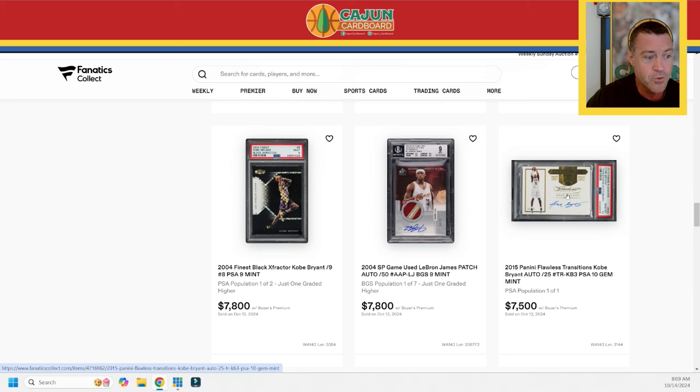We got another Kobe, Flawless Transitions, Kobe, serial number to 25, PSA 10. That's a pop one card you're looking at right there. Kobe Collectors, 7,500 featuring Kobe in his USA uniform. A 2004 second year LeBron, baby, little baby circular patch window, serial number to 250. This SP Game Used patch auto goes for $7,800.